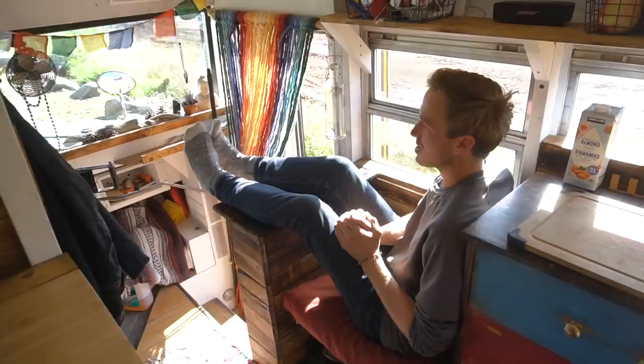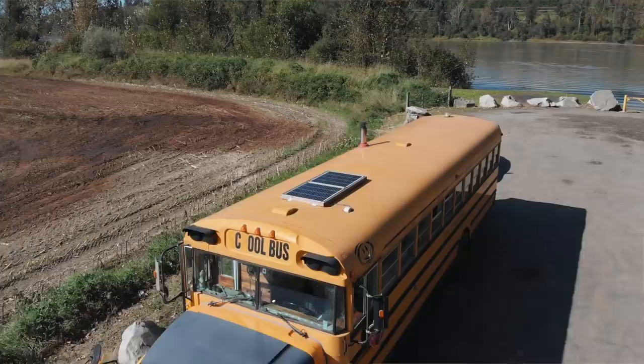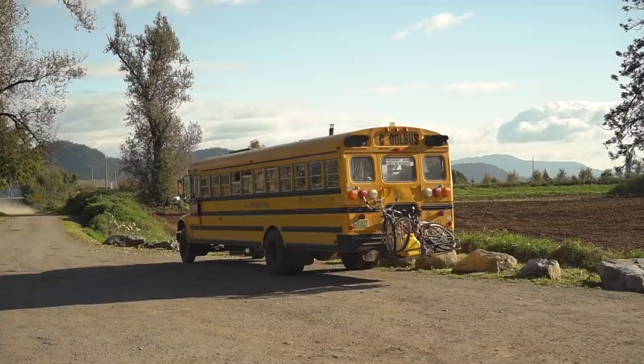This is an International bus. It's from 1997. It's a 7.6 liter engine with only 190 horsepower, but it's okay. It's enough. It's a little bit slow, but it's so much fun to drive this kind of big bus. I love it.